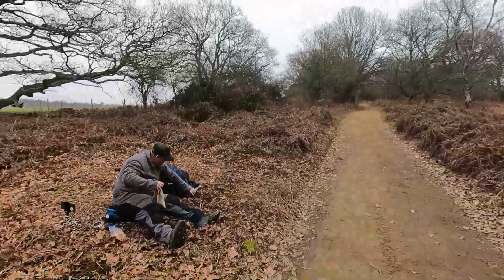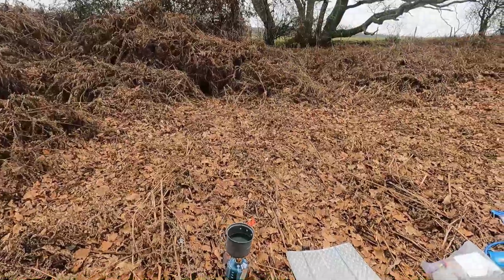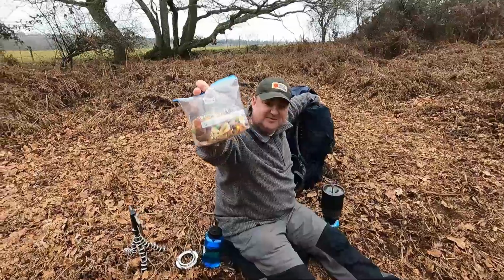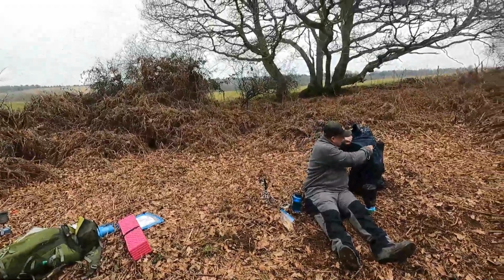Right, so the time now is 1:30. We stopped for some lunch on this sort of area on the side of the track. I've got some water boiling, gonna have a pasta mug shot and a hot chocolate. And Paul's tucking in to homemade trail mix. Have a look at that. How cool does that look? And a coffee, I think he's gonna have.